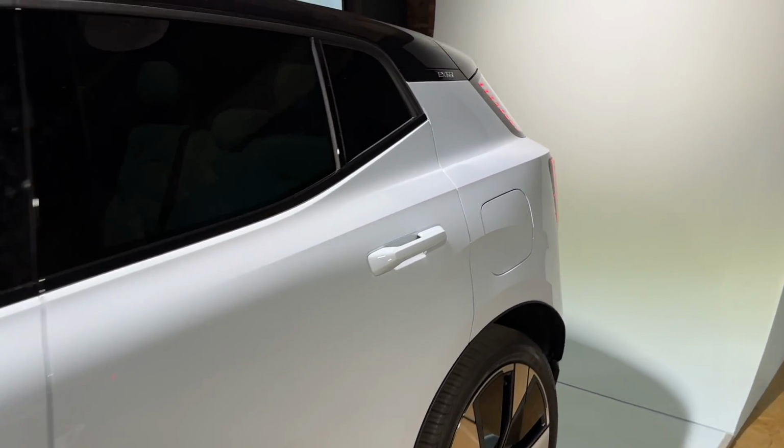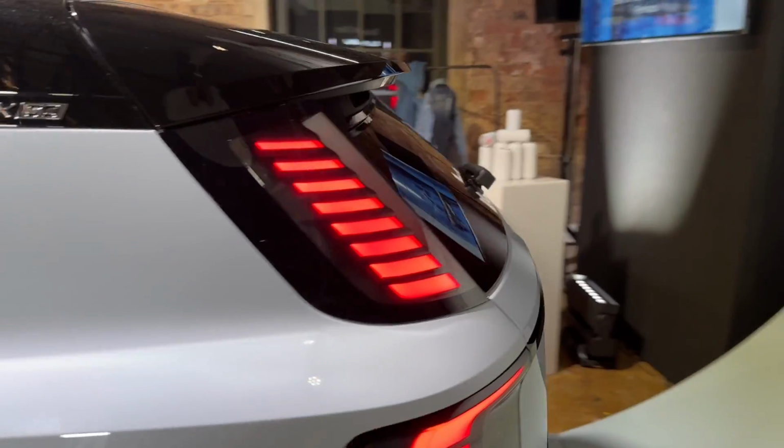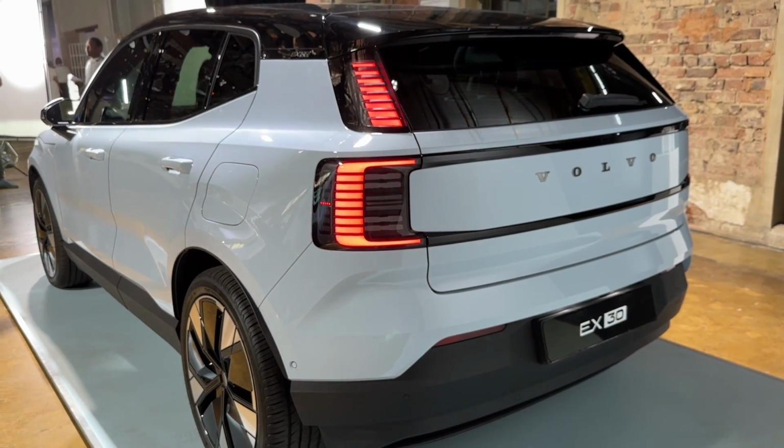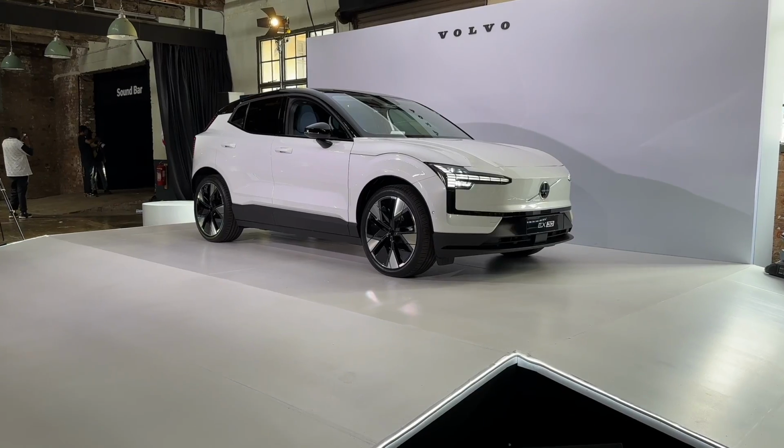And then coming around the back of the car, you'll see you've got some EX30 badging, which is just here on the top, as well as the continuation of some beautiful 3D LED lighting at the back here. That's digital, just like the one in the front, so you do get some cool animations when you approach the car. And then some important information.